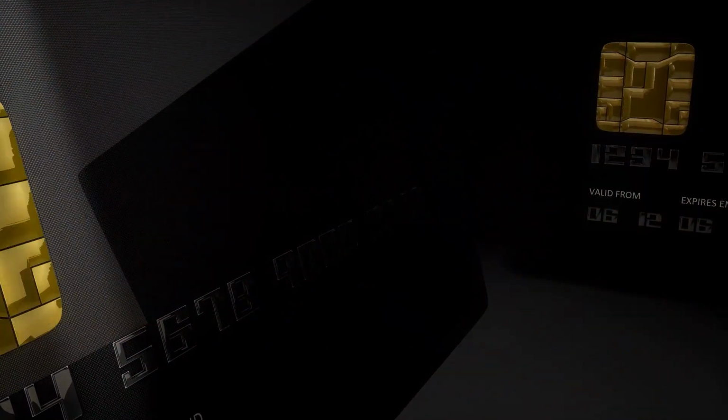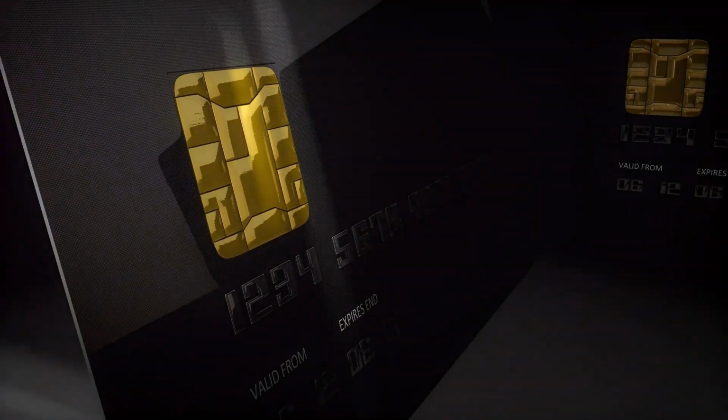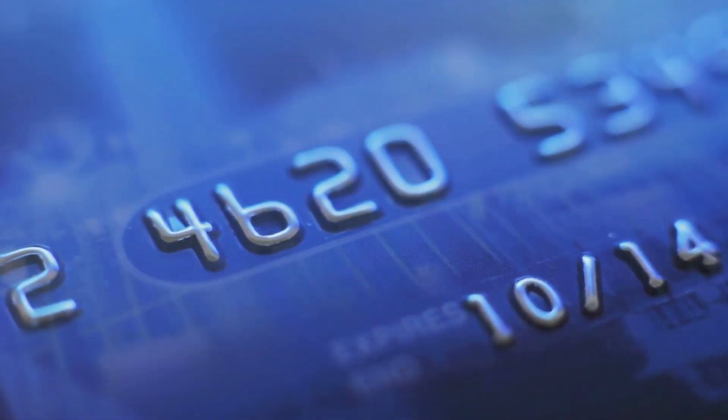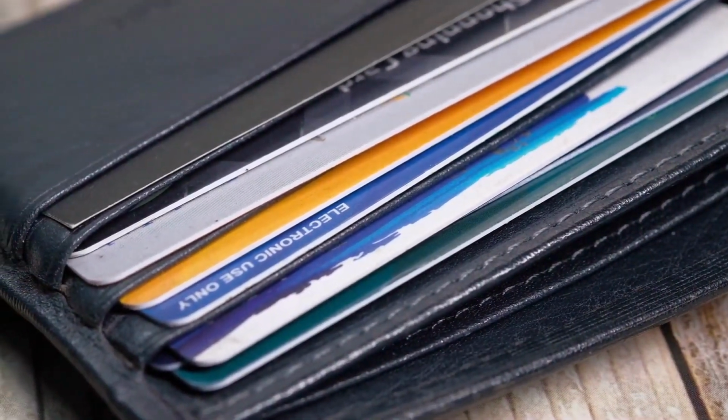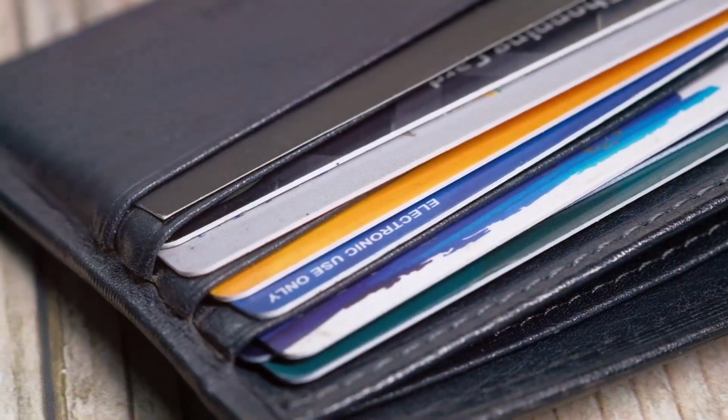Now, you might be asking, how do we actually climb this ladder? It's not about reckless spending or gathering a hoard of shiny plastic. No, climbing the credit card ladder is a carefully planned journey, a strategic game of chess, if you will. It demands responsible credit use, a keen understanding of your finances, and a well-thought-out plan.